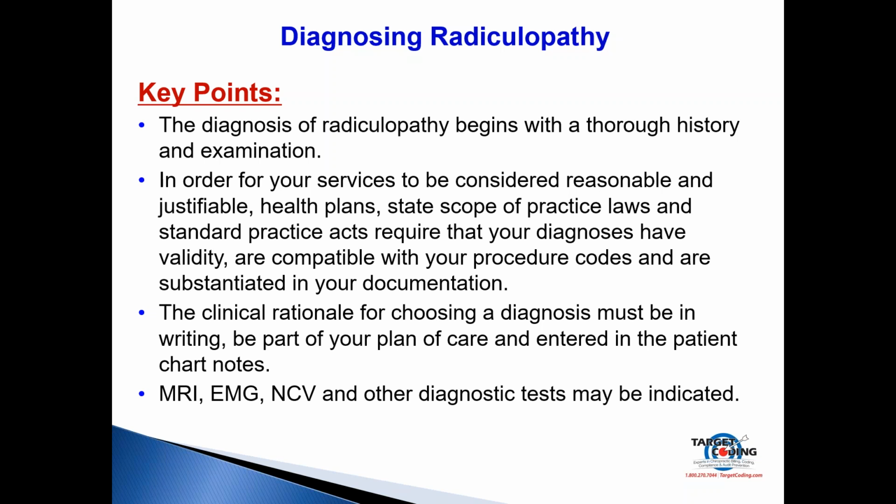But every once in a while, a patient would come in with an MRI that shows a herniated disc in their neck, but they had no radicular symptoms. They had no pain, numbness, tingling down the arms. So that's a different type of diagnosis. I'll explain in a few minutes. Let's start off with some of the cervical radiculopathy codes.